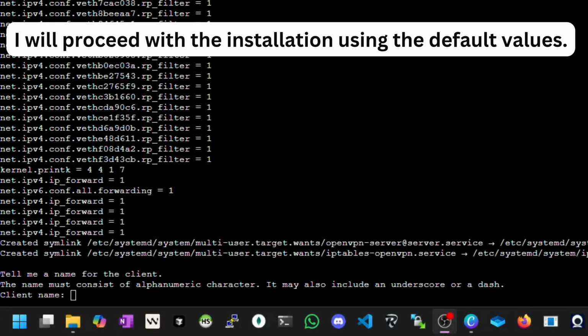Now it'll ask me for a client name, and for the client name you can enter any name. It'll just produce the OVPN file name. Just type in any name you want. I enter my name and press enter and continue.